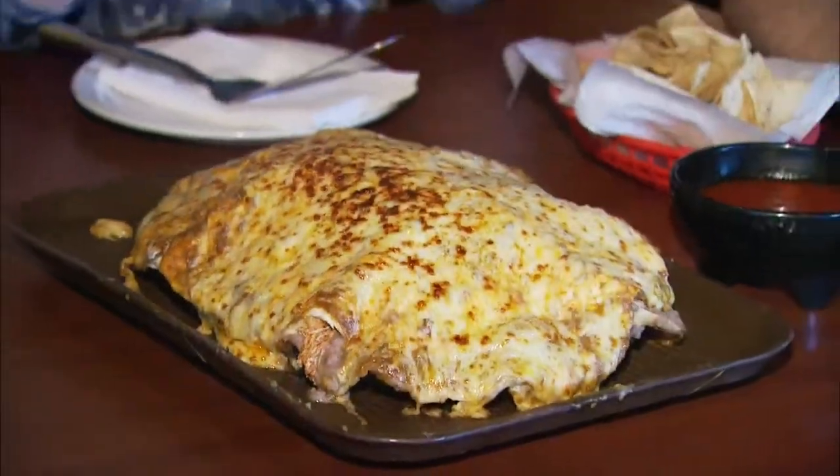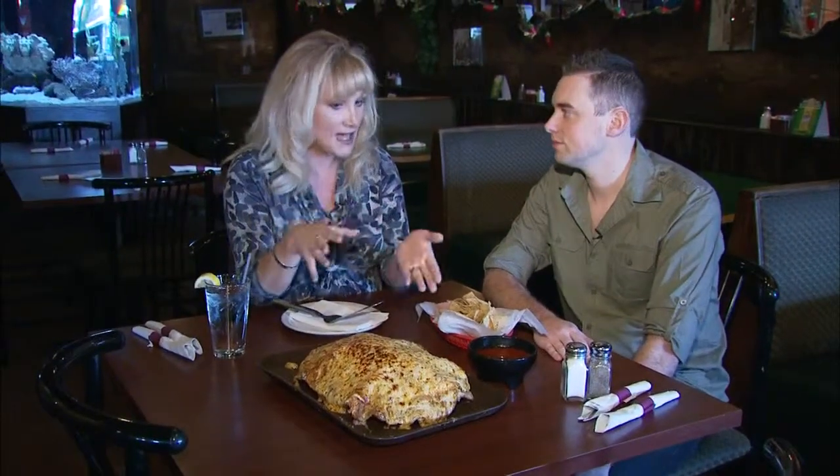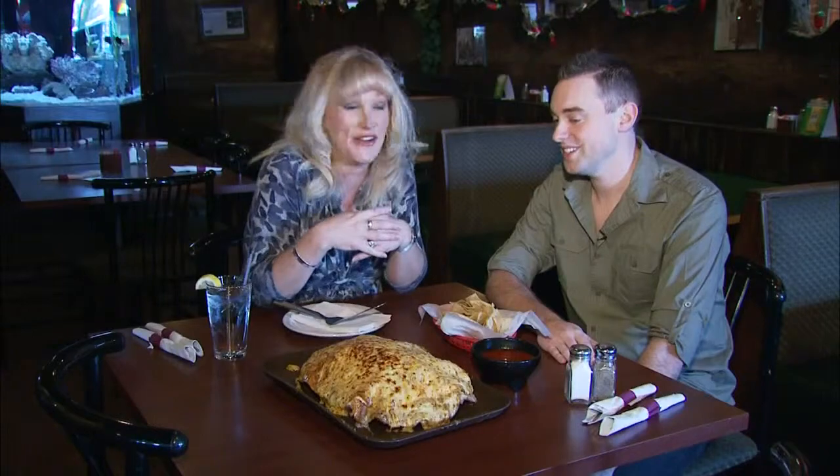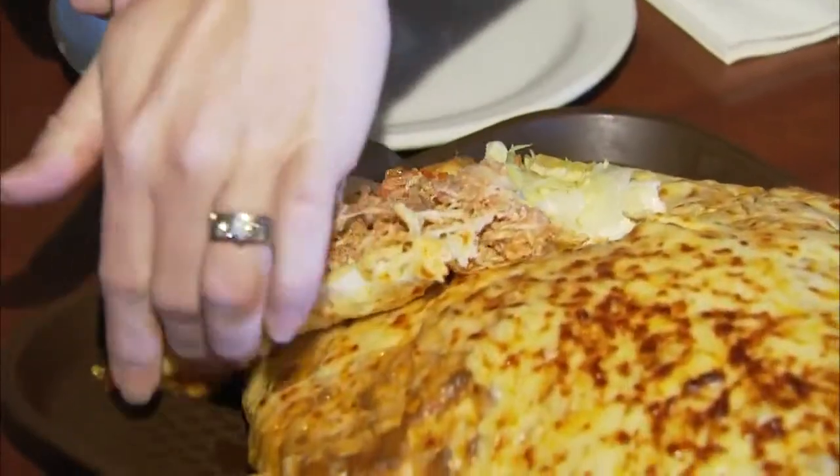So in keeping with the great value, this is under $20. It's $16.95. That's not bad for 8 pounds of food. It's not a bad deal. And the best part is if you eat it all, it's free. There you go. Oh no, come back.